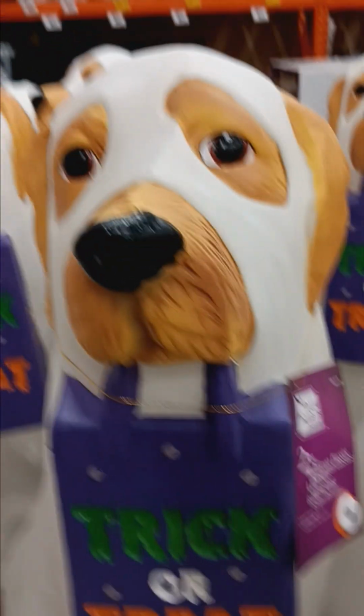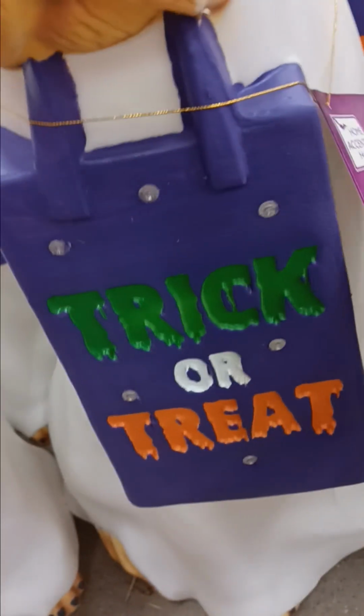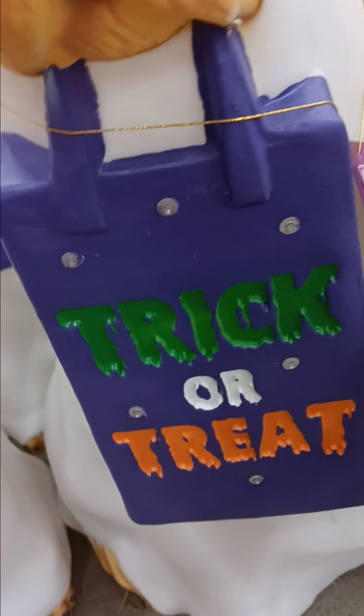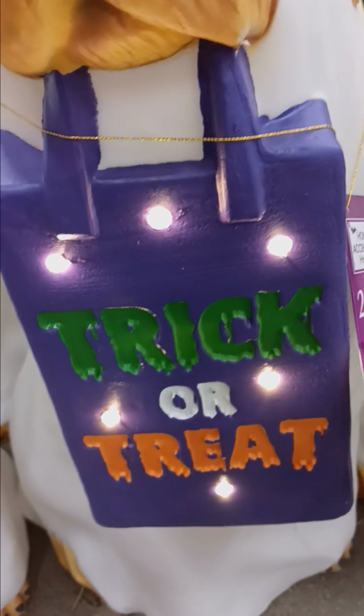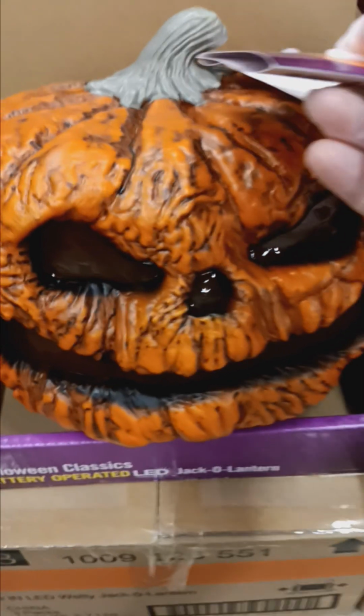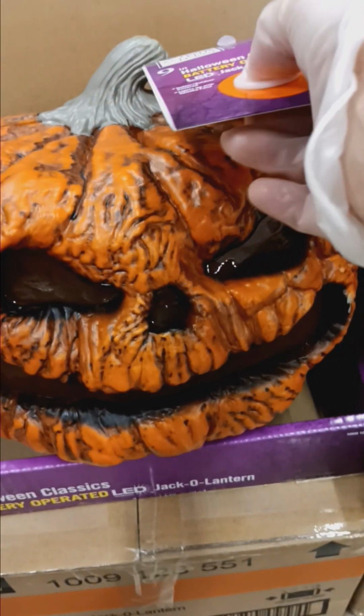Man, it's heavy. Okay. Oh, it just lights up like that. Guess it's got a plug in, probably. Plug it in, and it keeps lit like that. Got the doggos. Got the pumpkins. Got the pumpkins here. Guess it just lights up.